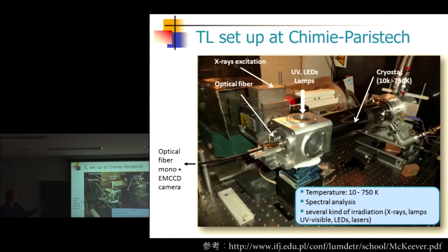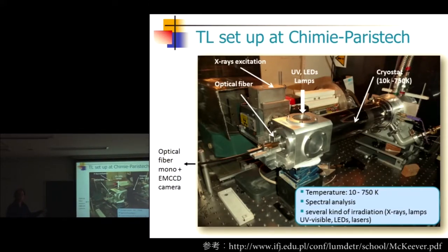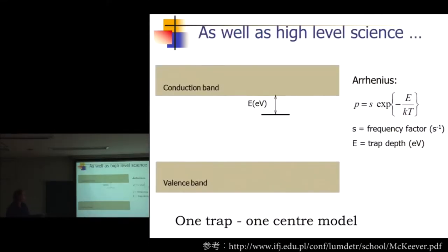Of course, you need optical fiber, for instance, or the detector coming out from optical fiber, camera, and so on to detect the photon coming out during the heating. So, quite a simple experimental setup, but behind this, I will not put a lot of science in this presentation, but there is high-level science coming out from the trap recombination.